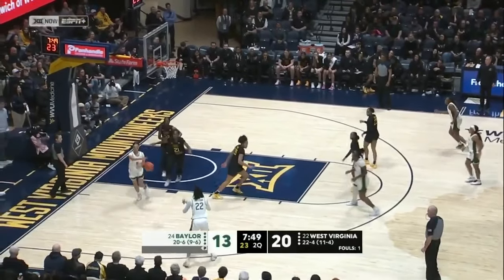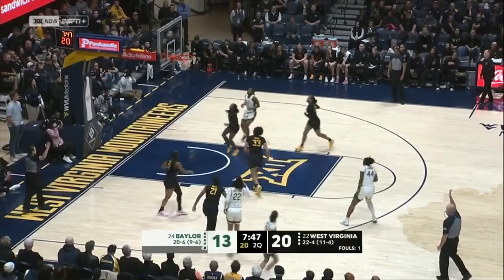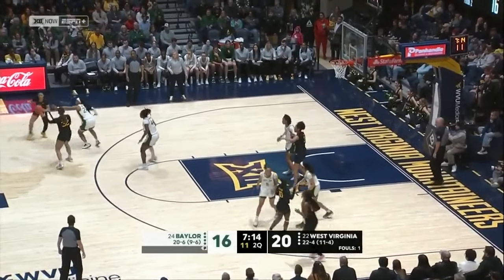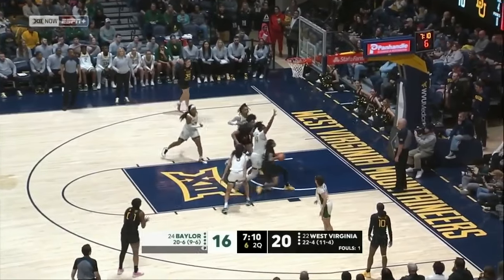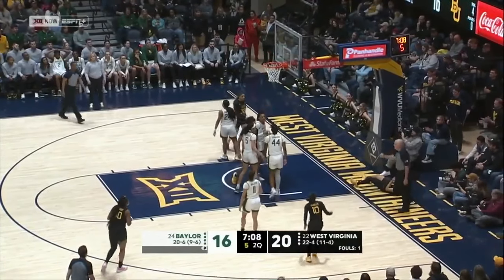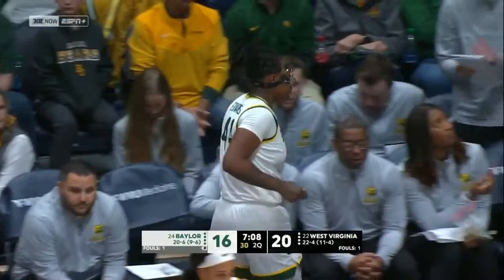Hated the threes that they've taken. Again, that back line there of West Virginia staying open for Baylor to go inside, outside. And now Quinerly, who leads West Virginia with 8 points, fresh legs back into the game. Quinerly almost got it to drop. Meanwhile, Dre Edwards checks out.